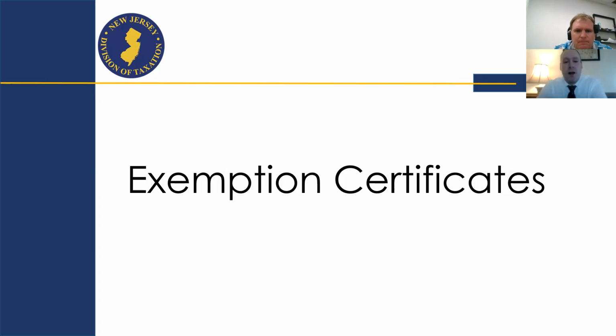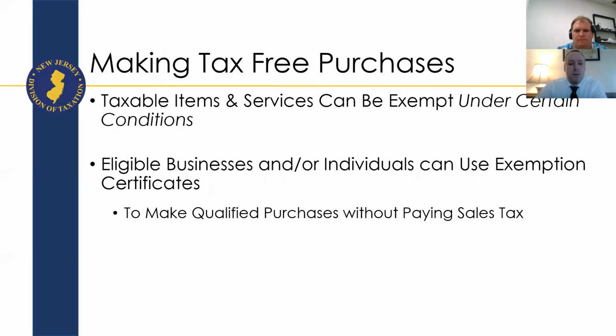So I wanted to start out with the most pertinent part of the presentation, I think, which is exemption certificates, because they apply to everybody. If you're not in an urban enterprise zone, if you're not in Cape May, if you're not running a casino in Atlantic City, you can probably cut out after exemption certificates, because what I'm going to talk about with these special areas may not apply to you. But let's start with the exemption certificates.